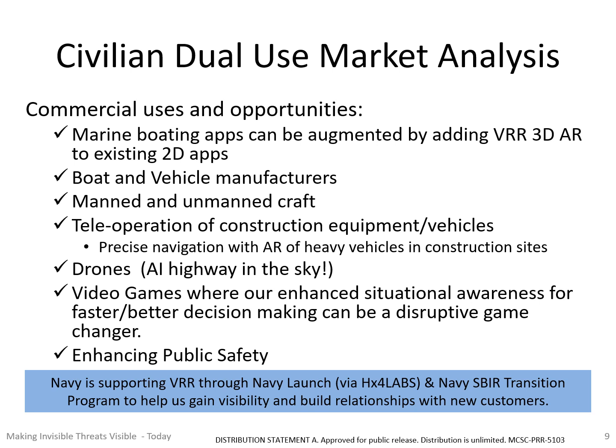To support this dual-use marketing approach, the United States Navy, through Navy Launch and Navy SBIR Transition Program, are helping us gain visibility and build relationships with new customers.